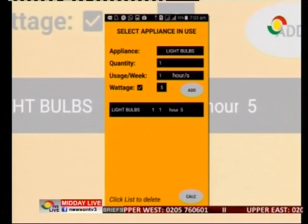So from what you're saying, if I buy 50 Ghana cedis and load it, the app can tell me, based on the appliances I have and their various wattages, that the 50 Ghana cedis can last me 3 days or 1 week or 1 month. Exactly. Absolutely. That's how it works.